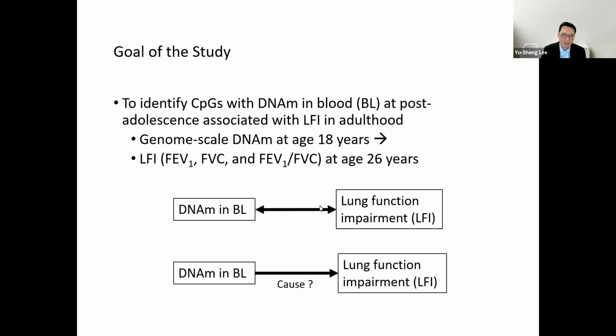So here, the first step, we want to know if there is an association between DNA methylation and lung function. And the next step is that we want to know if DNA methylation is causally associated with the LFI, which means that DNA methylation causes the lung function impairment.